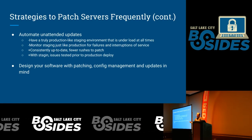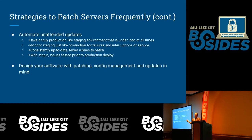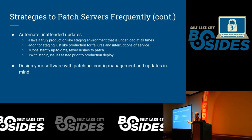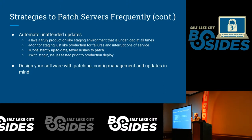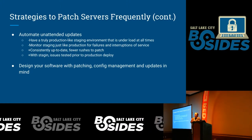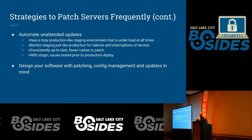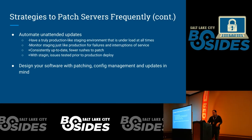That's more and more common nowadays as developers want to move toward continuous integration and be all kinds of agile and fast. But it's something that's critical to think about where the rest of the infrastructure is concerned as well. And from the get-go.